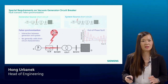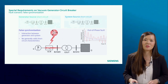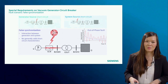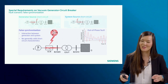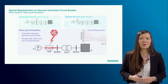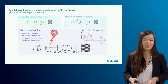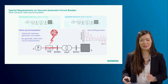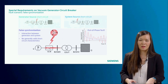And then a third, let's say, task of the GCB. You have seen, of course, any circuit breaker of any sort has to be able to interrupt a short circuit current. We cover that with system source and generator source. But another task of the GCB is, of course, to synchronize the generator with the grid, because otherwise it doesn't make sense to have a generator. So basically, in the modern metering system right now, the possibility to have any kind of failure is quite low, because the system itself will detect what is the voltage level, what is the phase shifting between the generator and the grid. However, during maintenance, or let's say during installation, there might be wiring errors.